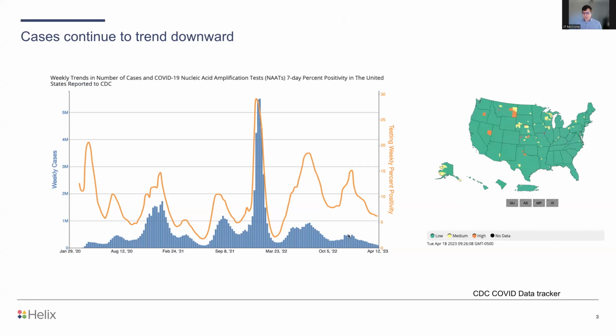If we look across the country at the community level, this is a metric that the CDC calculates based on hospital admissions and hospital bed usage. Most of the counties in the country are in this low category of limited community transmission. So this all trends with the fact that there are a decreasing number of cases in the country. Even given changes in testing behavior over time, that's probably a trend that's true.